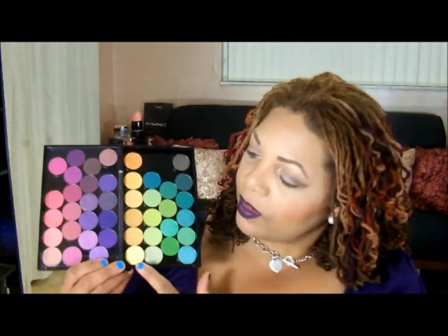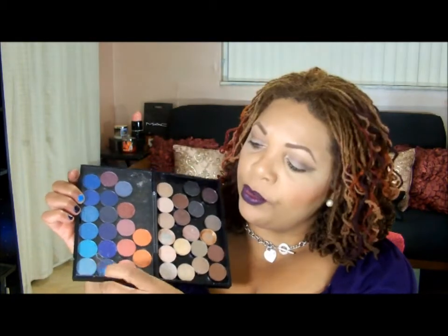These are blues and greens. These are the MAC double-sided. And inside I have purples with yellows and greens. This double-sided MAC palette contains some teals, blues, purples, some berries, and orange. And on this side, I do know that these are mostly MAC brand eyeshadows and some Makeup Geek eyeshadows.